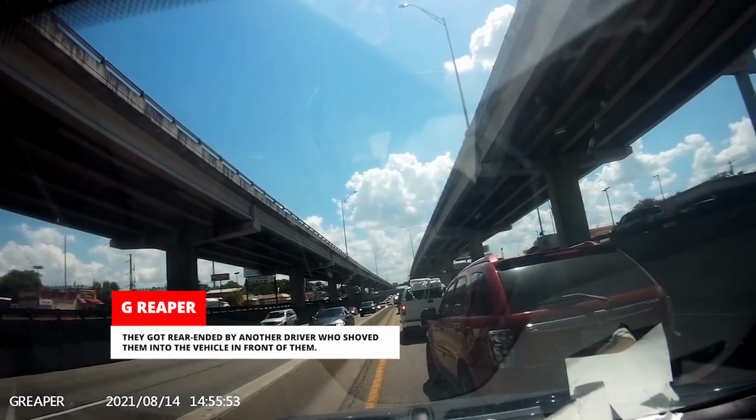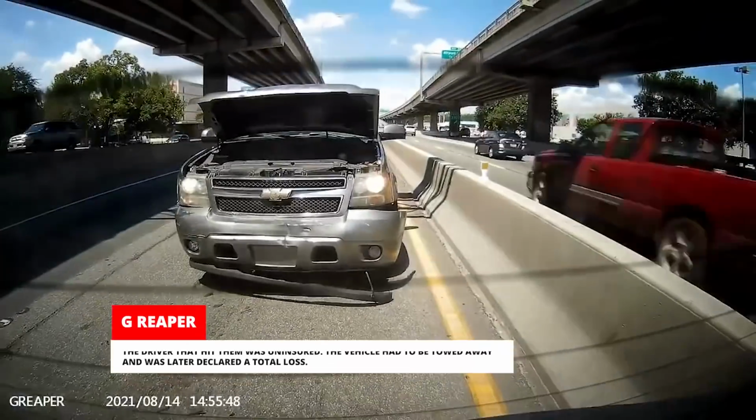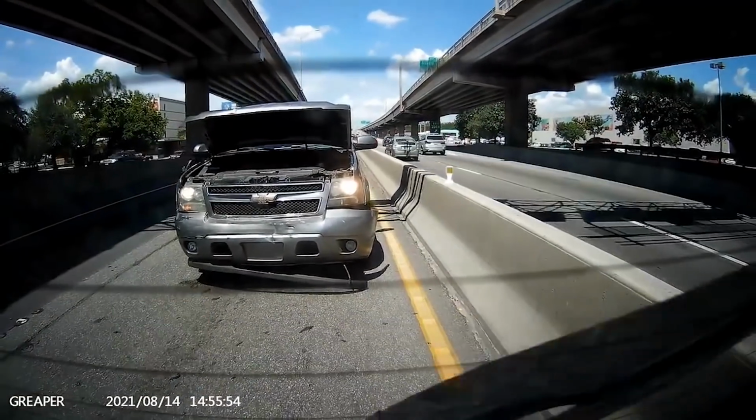They got rear-ended by another driver who shoved them into the vehicle in front of them. Thankfully, everyone involved was okay. The driver that hit them was uninsured. The vehicle had to be towed away and was later declared a total loss.